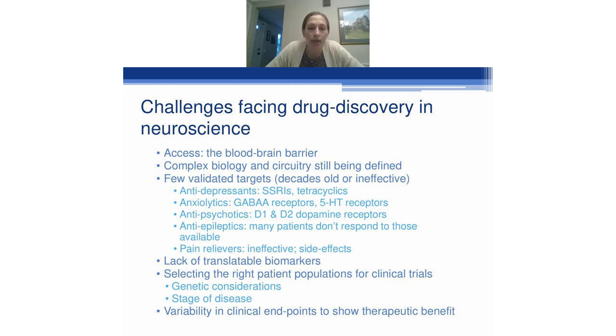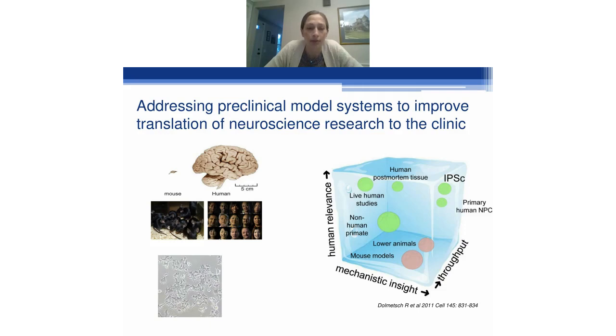So when we think about preclinical model systems in neuroscience, traditionally a lot of this work has been done using rodent models because they're easy to access in terms of genetic background. We can make knockouts and understand how those knockouts change neuron development and neuron activity. But what we've really been seeing over the past few years is that these models are not translating well into the clinic. This could be due in part to ineffective behavioral models from rodents, and to the fact that the rodent brain really can't recapitulate the complexity of the human brain.